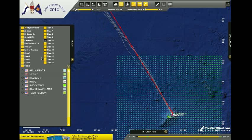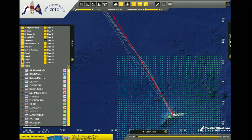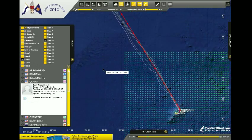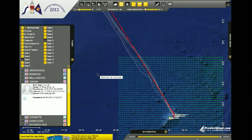But now let's look over at St. David's division and Class 3. Class 3, of course, won by Carina, and we'll highlight Carina's track here. Carina, shown in pink, is the overall St. David's Lighthouse Trophy winner, or will be when it gets confirmed finally on Thursday, but they're the provisional winner now. And you can see that their track is much different than the Gibbs Hill.